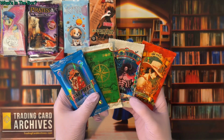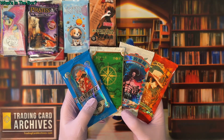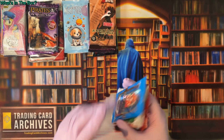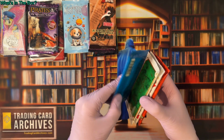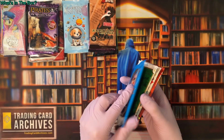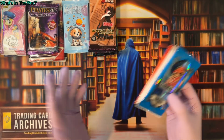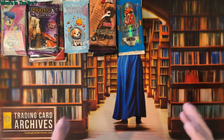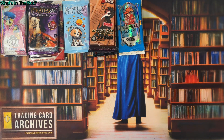But this Kabog animation One Piece set is fantastic. The cards look great. The collections are huge. Each edition, like this is the 4th edition right here, will have over 400 unique cards in it to collect, right? And then there are 7 total editions out. So you're talking about thousands and thousands of beautifully designed trading cards.